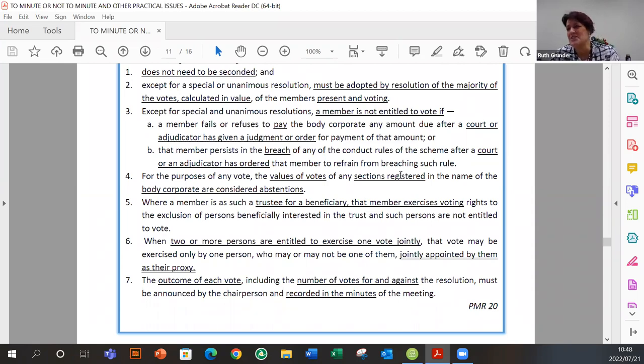Sadly. For the purpose of the vote, the values of the votes of any sections registered to the body corporate are considered abstentions. So you cannot vote on that, just take it off. It doesn't count. Where a member is a trustee for a beneficiary, that member exercises the votes to the exclusion of the people that are the beneficiary interested. So in other words, when you have a deceased estate, then the executor is voting for that member. Or if you have an insolvent estate or whatever, then the trustee or whatever they are is voting for that member. So that's what that one is about.